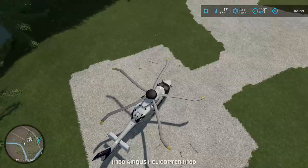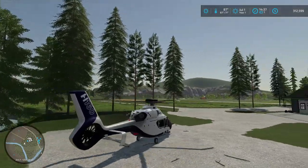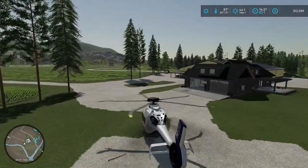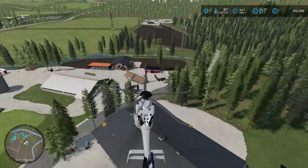Was a nice little purchase when we were in Wyoming. Used it a lot in Wyoming because it was easy to get around in the mountains. Here I don't use it so much. So, some additions.